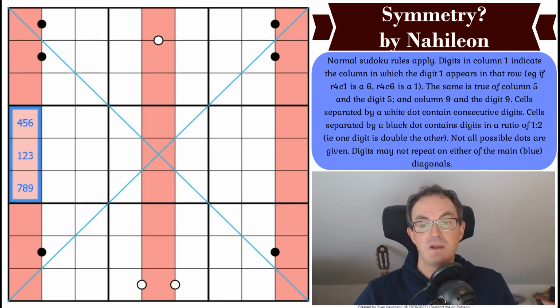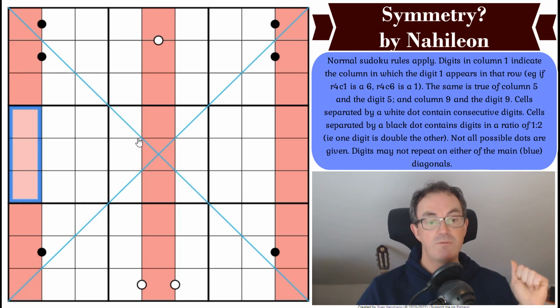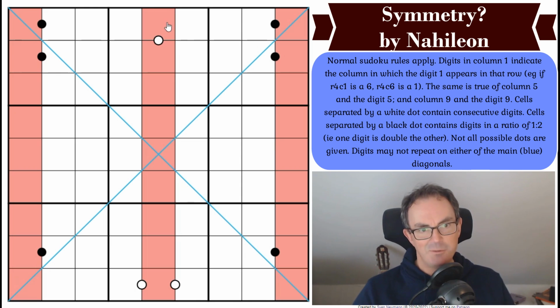Now, for some of you, that's probably self-evidently obvious, and you didn't even think it was a secret. But for others, it was definitely a secret. Now, don't tell anyone. But let's see if we can use that to our advantage to solve the puzzle. Right, okay. So we can use that a little bit, I think.